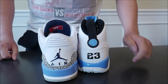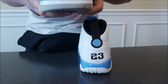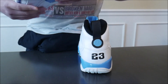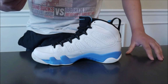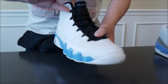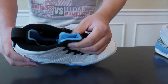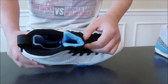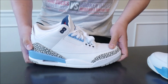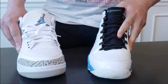You know, the 23 here, and you have your Jumpman. Kind of wish you had Nike Air. Let me know if you prefer the Nike Air, or are you fine with the Jumpman? And this shoe, of course, was inspired by baseball, with the baseball stitching. And you have the cleat kind of vibe to it. And this has this neoprene on the tongue with your bootie system. Really nice shoes, both of them, though. Let's go outside and you guys can let me know which one you like better.